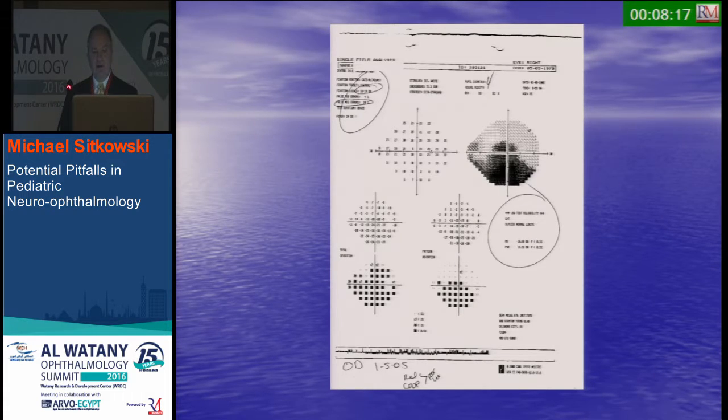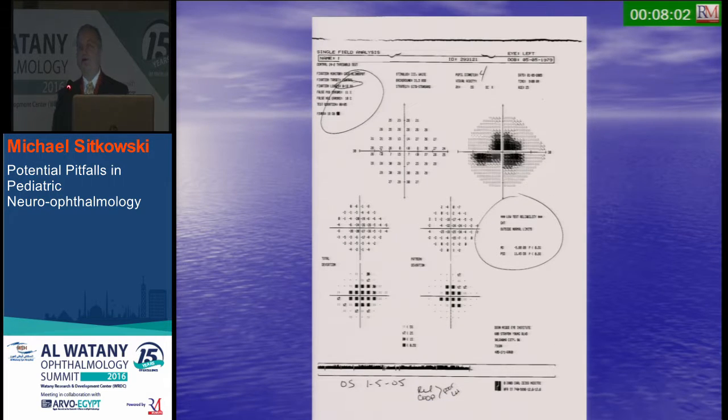This is 3 years later, and you can see that although she has a dense paracentral scotoma, if you look at the foveal threshold, it's 34, and so there's a very small window of good acuity right through the middle of that field defect, which is the pattern of improvement that they get. The other eye still hasn't improved, but she's hopeful that that will occur later on.